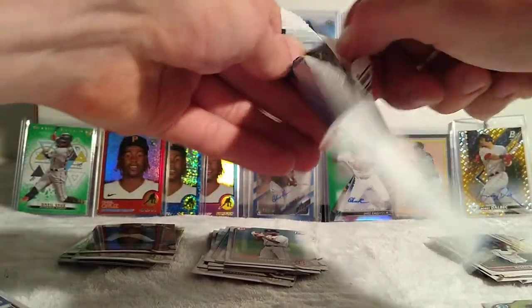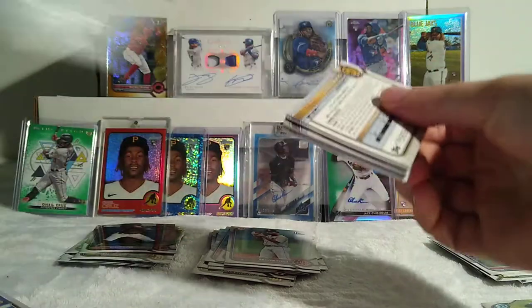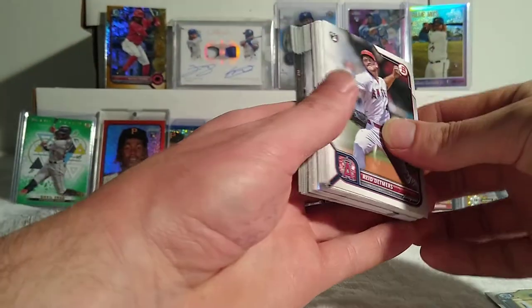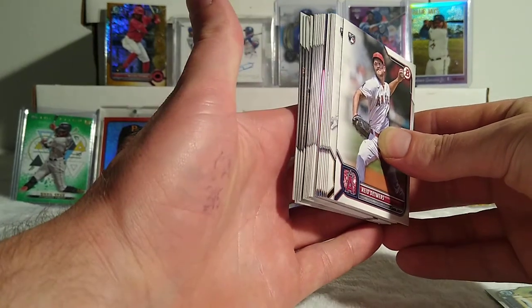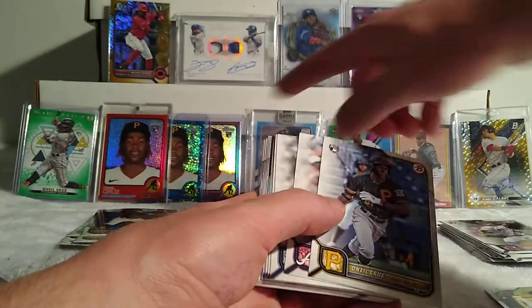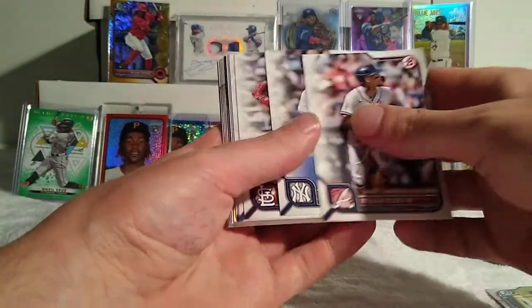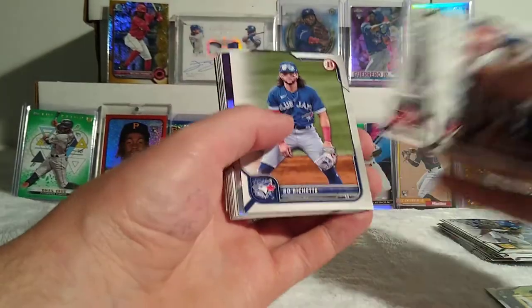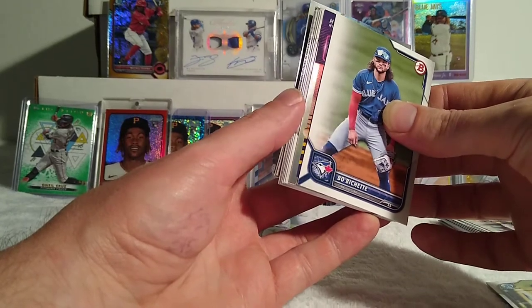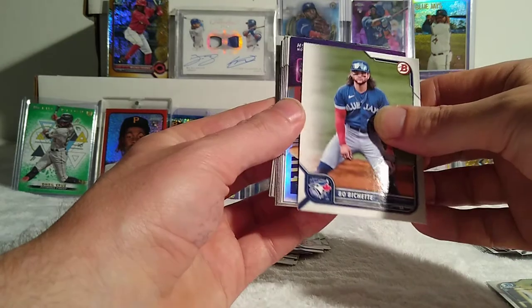That's why I like getting five or ten of the value packs and five or ten of the retail packs because they're coming out of separate boxes, you know? So I feel like you can hit double. O'Neal Cruz, I put him up there in case you guys didn't notice because he just made his debut and oh boy, does he look good. He threw a pitch to first base from infield over by third base and it was like 100 miles an hour. What do we got here?